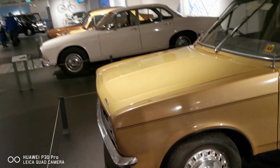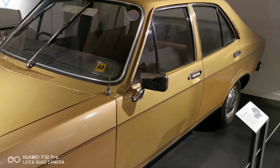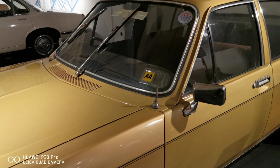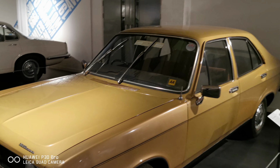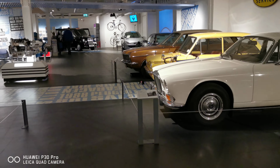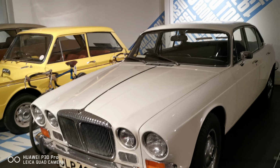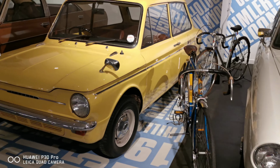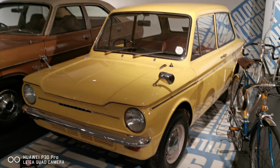And now we've got another Hillman. I wonder what Hillman that is. Avenger? An Avenger. Hillman Avenger from 1972. I thought that back was an Avenger. My wife knows lots about cars, lots more than I do these days. That looks like an old Jaguar. No, it's a Daimler.